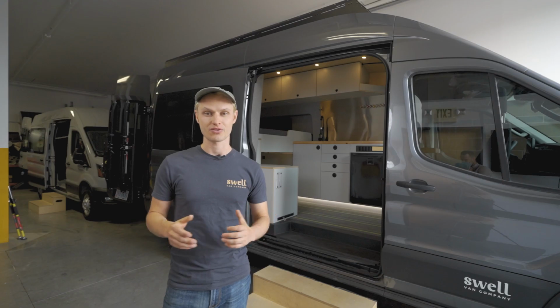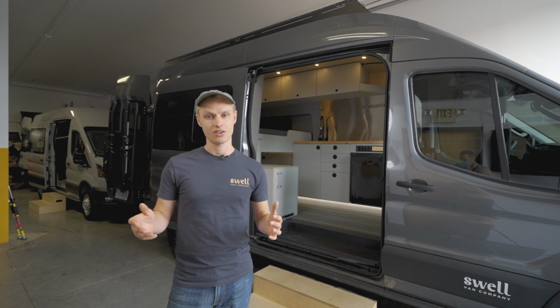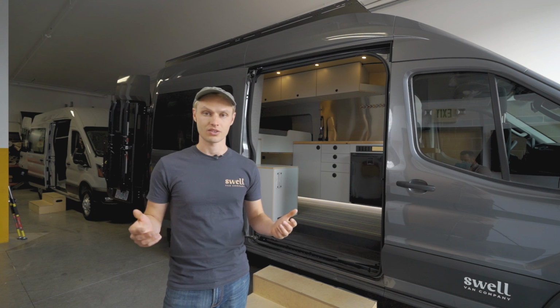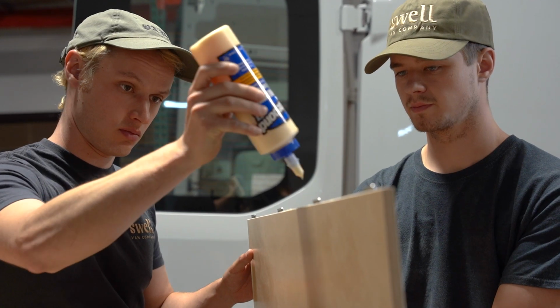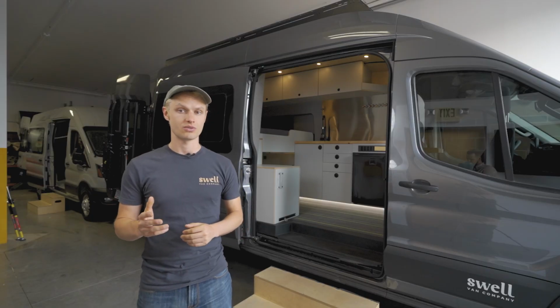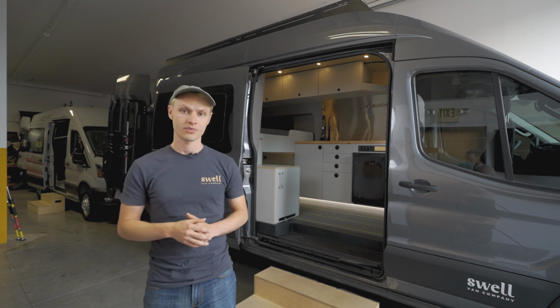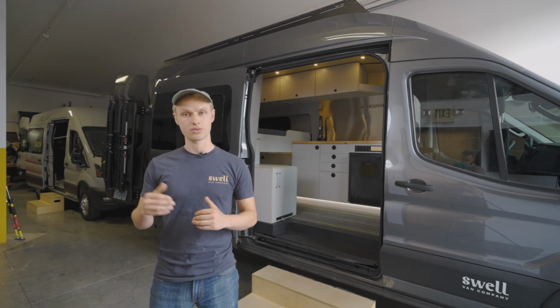Swell is a camper van conversion company in Bend, Oregon. We specialize in DIY kits for at-home builders like yourself and offer a wide range of services, everything from turnkey builds to something you can take home and put together. Well, what is a DIY kit? It's going to be everything you need to put together a camper van just like this at home. It's going to be an IKEA for van conversions. Why don't we go take a look and see what that actually looks like.